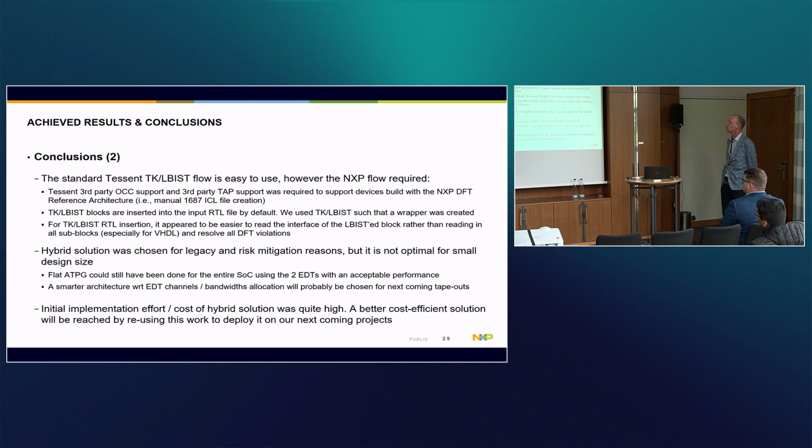And the last slide is about the flow usage. We had some specialties like the third-party OCC support and third-party top controller support. The default flow, I said, was quite straightforward, RTL in, RTL out. But our design teams do not like to have the RTL of their IPs changed or modified. So we asked the consultant to create a wrapper. So we now have a wrapper instantiating the IP itself and the TKL based instruments. This is also supported by TKL based, so no problem with that.